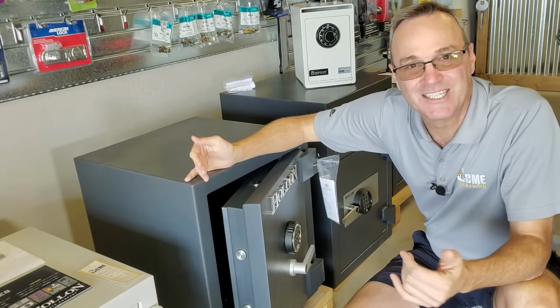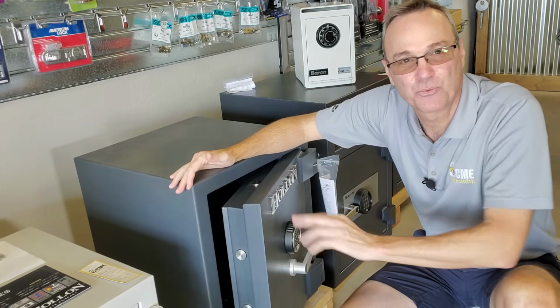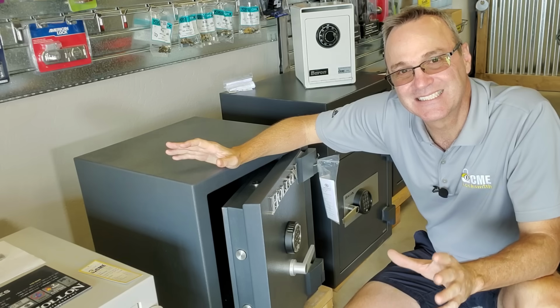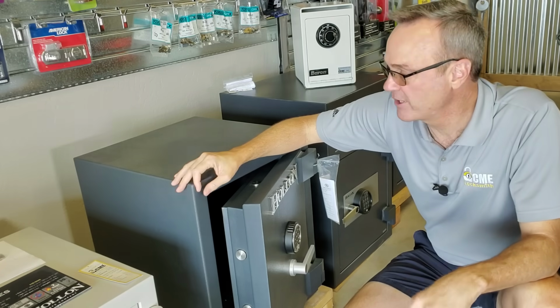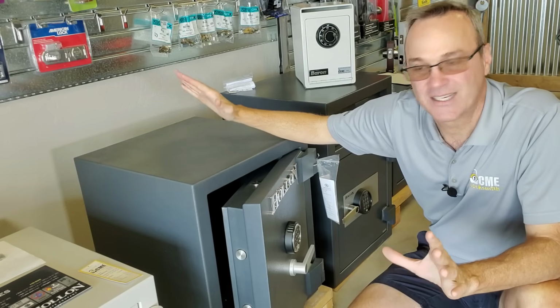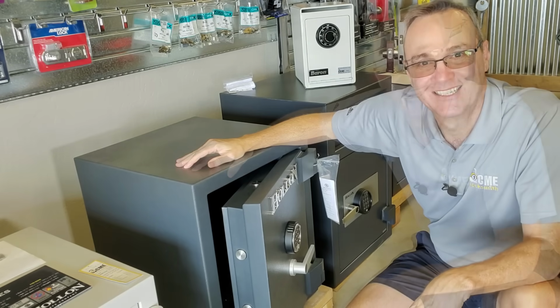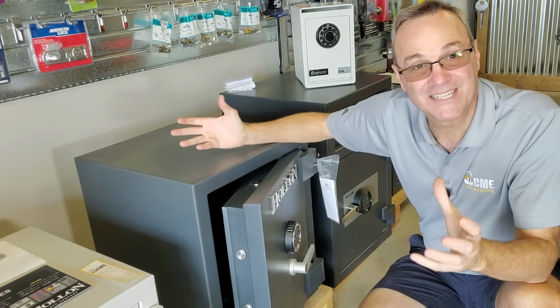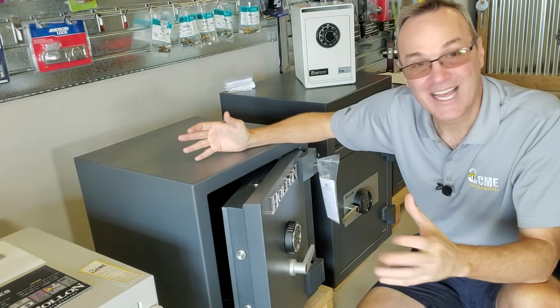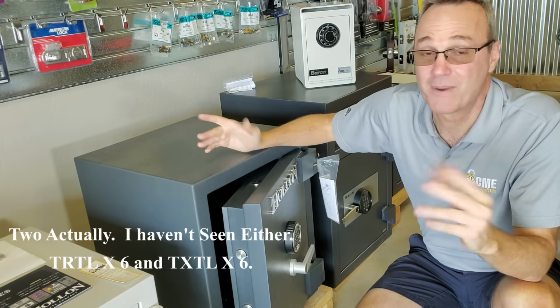Well, all of the safe ratings we talked about so far really talk about getting in through the door. A TL-30 by 6 is rated at a TL-30 rating on all sides of the safe. So you've got all 4 sides, front and back, TL-30 rating. So if you want the absolute best safe you can get, that's really it. Well, is it? Well, not really. There's one more, but I've never seen one.